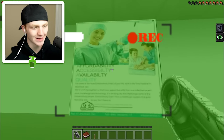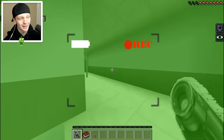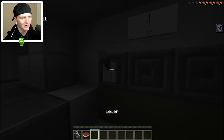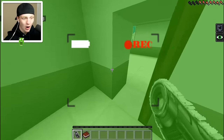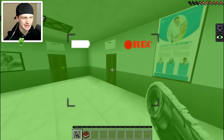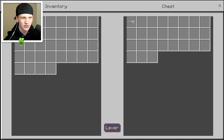Affordability, accessibility, availability, quality. Don't enter. You know what? I'm gonna enter. Every single time you tell me not to enter, I'm gonna enter. Okay, so we got one lever so far, so we need to find some more. Well, I'm honestly just gonna start opening all the doors because it told me to go to the elevator, but there's not an elevator.